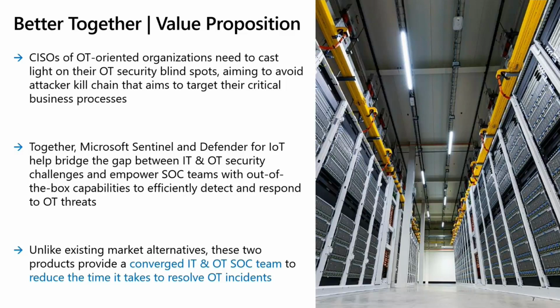This is really the only way that you can see whether an attacker maybe starts on an endpoint, moves to the cloud, and then moves to some workstation in some manufacturing facility. And then from there jumps onto a PLC. This is what you need to be able to see that.